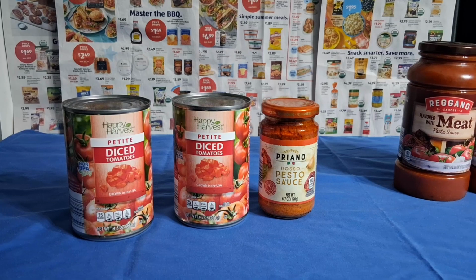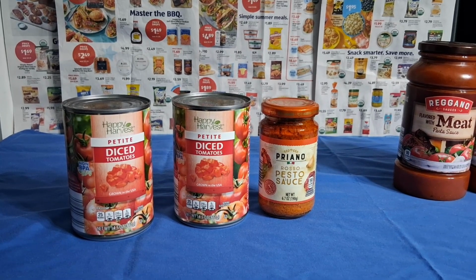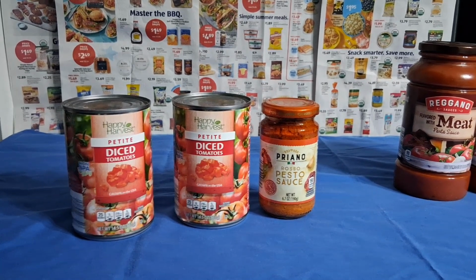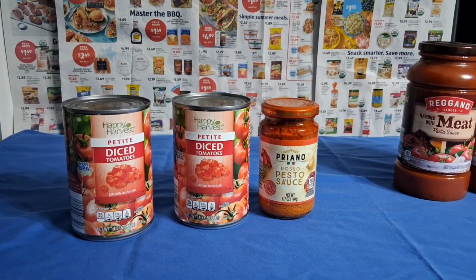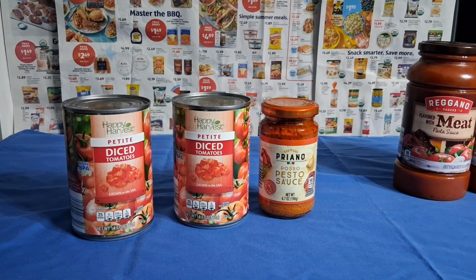So the diced tomatoes were costing 89 cents each. Not bad. It's getting really hard to find canned goods for under $1 each. And then the jar of pesto was costing $2.39. So that cost even more than the pasta sauce itself. But pesto is kind of a specialty product, so I didn't mind paying that. That's actually pretty cheap for pesto.